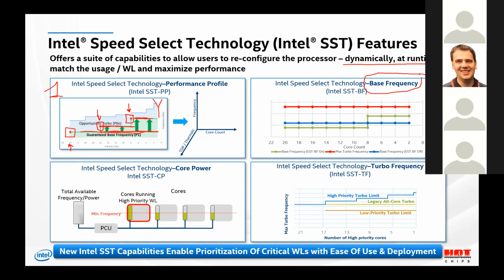The second one, base frequency, is one I usually tend to use in conjunction with the core power. If you want some high priority workloads to run with a higher frequency and a higher priority, then you would need to set this base frequency to a higher frequency so that you can assign the workloads to these cores and they run at a higher performance and at a higher priority.